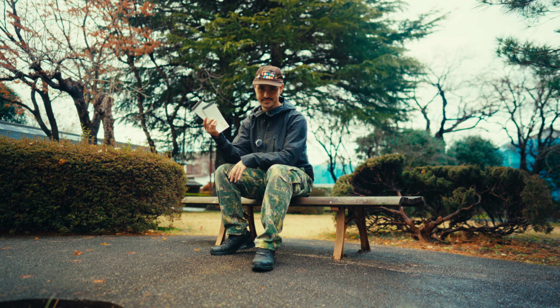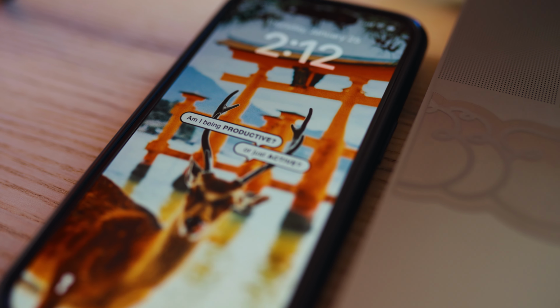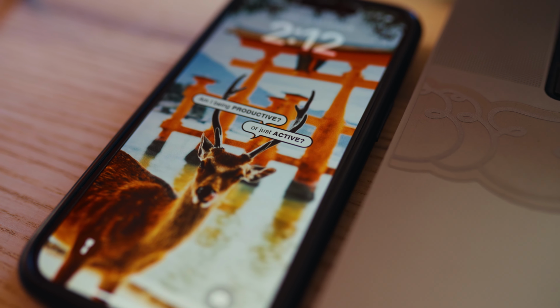Let me explain. So I go through this weird phase at the beginning of every year where I change my lock screen on my phone to reflect whatever goal or motto I have for the year. And last year I changed it to the saying that I really like, and it goes, am I being productive or just active?